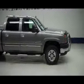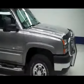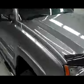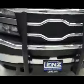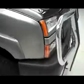This is stock number B3685. It's a 2007 Chevy 2500, gray stone in color. As you can see, it has an aftermarket front brush guard, has factory fog lights, real clean truck, easily has 70% tread life left.